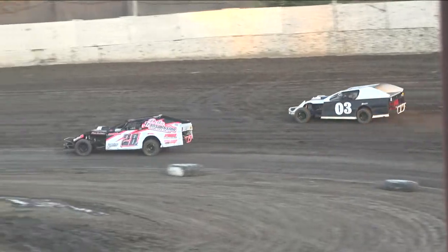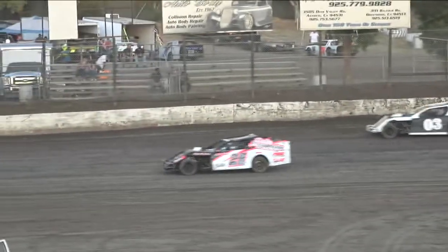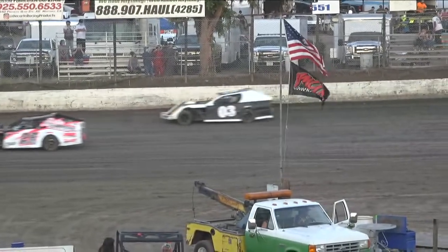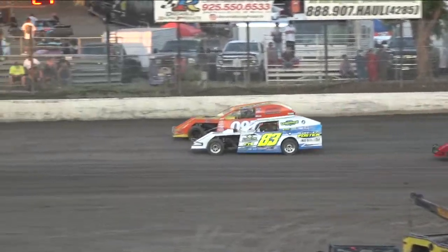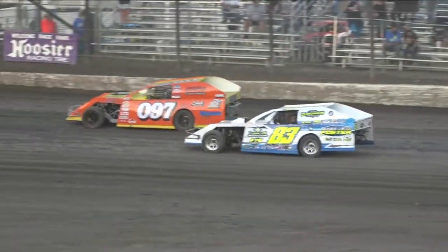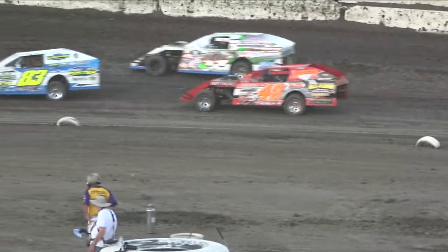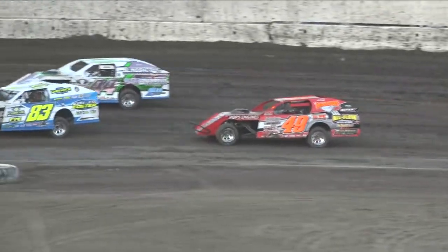Row number two looks like this on the inside, 2019 defending champion out of Antioch, it is Buddy Nist. Outside the front row, the 097, Sean DeForest out of Livermore, California. And in row three, you have your West Coast Nationals champion, 83, Kellen Chadwick. And outside of him, you have the 44S of Shane DeVolder.